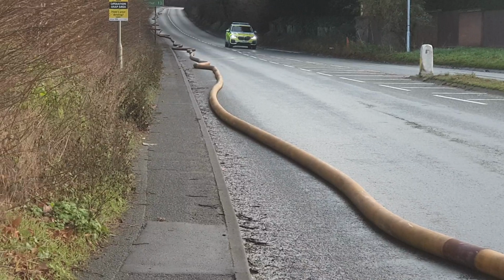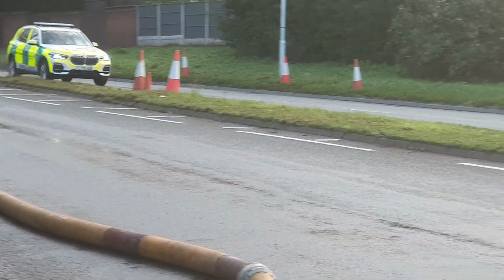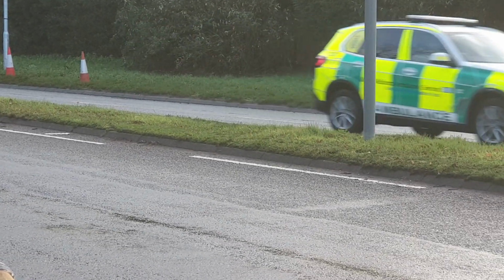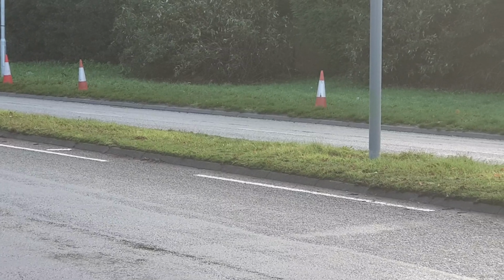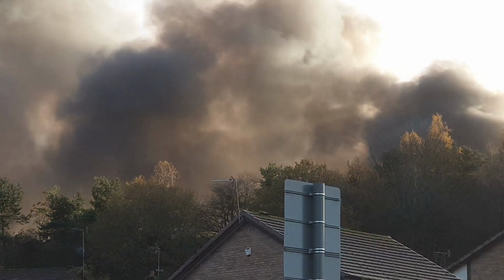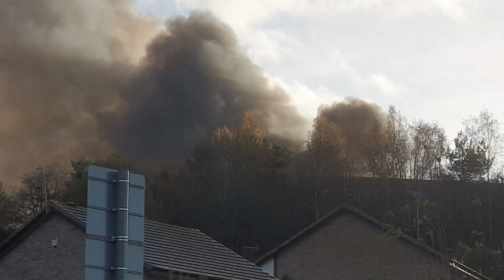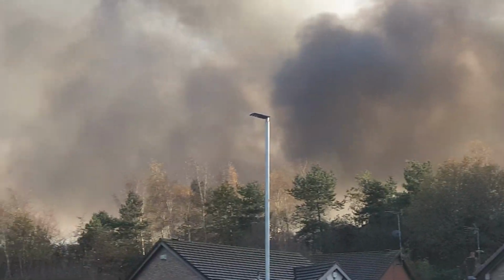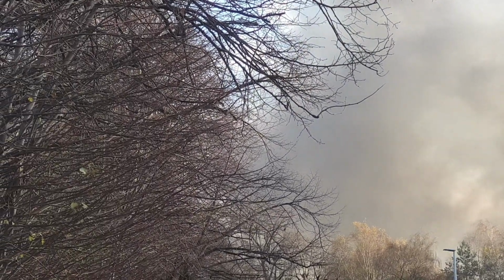Yeah, we've got police going up and down, fire engines, everything. Quite a lot of commotion going on. He's pulling in now, look. But as you can see up there, that's where the smoke is. A bit bright with the light, but you know what I mean. That's where it is.